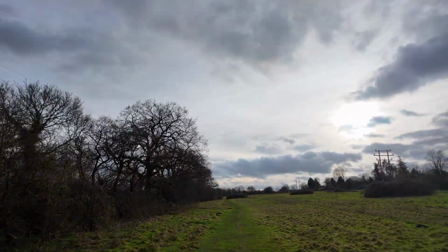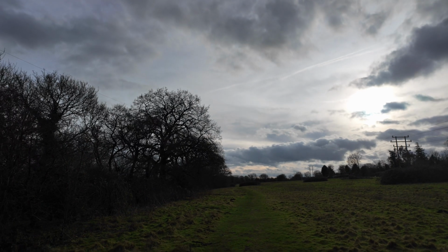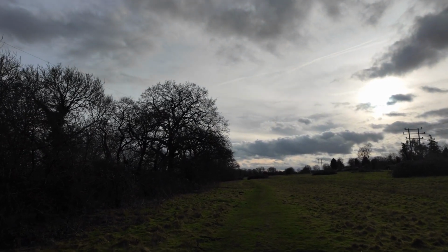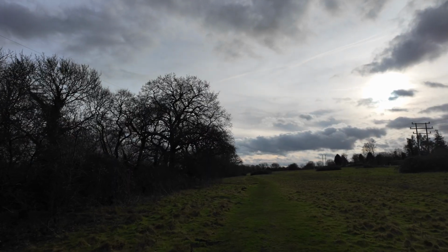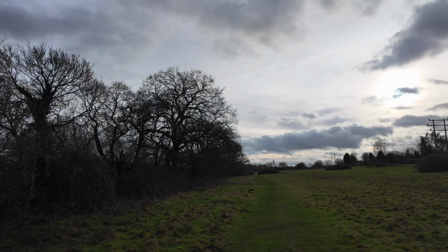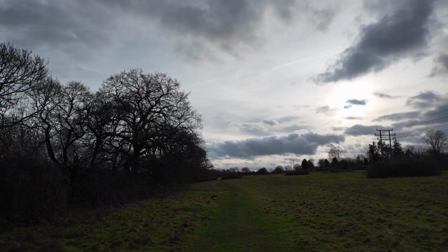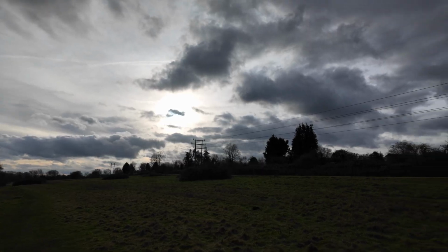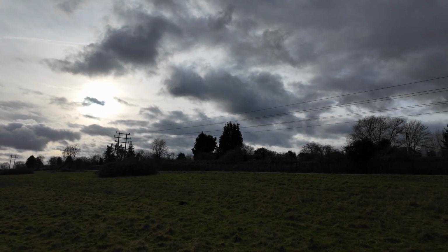It's there. Beautiful. Must be a bit tired to be sort of hanging around this closely to me. Let's see if I can get in flight shots. He's off over there now. He's off to the train tracks.